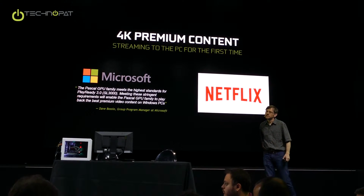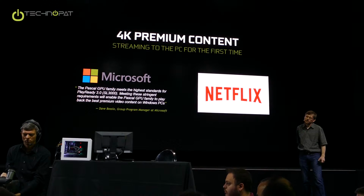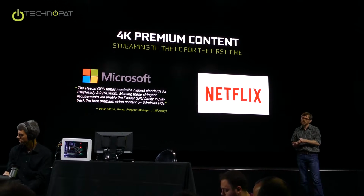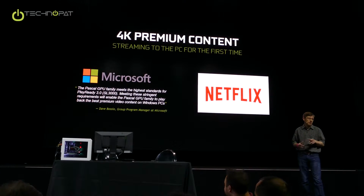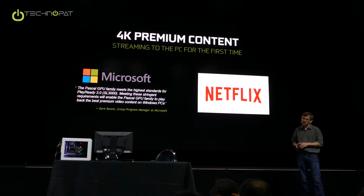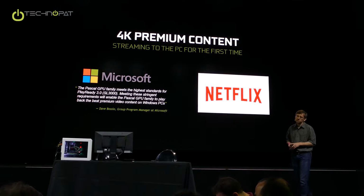So Maxwell, second generation Maxwell, had decoding, it had HDCP 2.2. So what is it that Pascal actually adds to be compliant with PlayReady 3.0 that Maxwell lacked? Yeah, so I think there's at least two things. One thing is, as I mentioned, some of the security features related to this technology that Pascal adds. The second thing is that for many of these 4K content folks, they actually stream the data in 10-bit HEVC. And if you're streaming HEVC 10-bit, then that's a new capability that we're bringing in with Pascal.